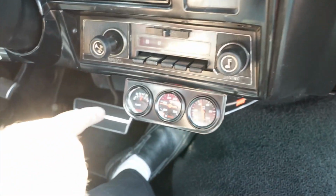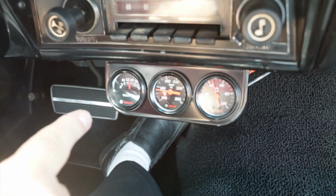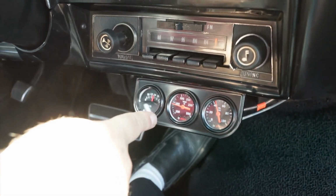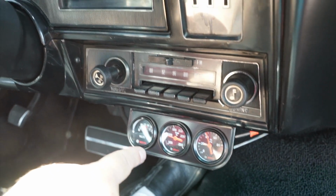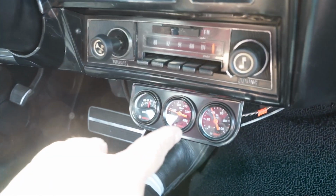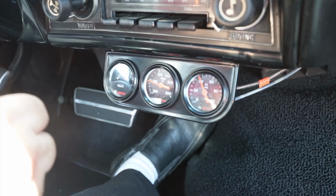Got a trio of gauges down here showing you the alternator is charging. It does have a new alternator on it, by the way. Temperature coming up, we're about 150 degrees right now, and oil pressure's, what is it, about 50 pounds right there.